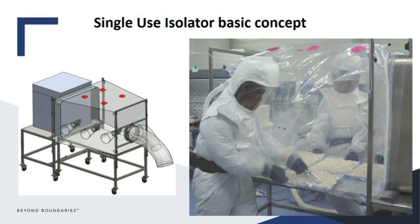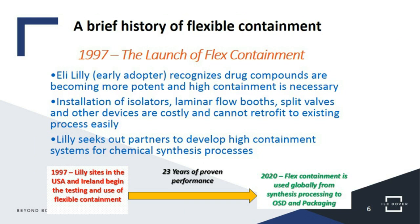So a brief history on the flexible containment and single use. This is not a new technology. Single-use technology really came to fruition in 1997, and it was the thought of Eli Lilly, who recognized in their pharmaceutical manufacturing that the compounds they were developing were becoming more and more potent, and they had to apply more containment to protect the operators and to protect the environment.